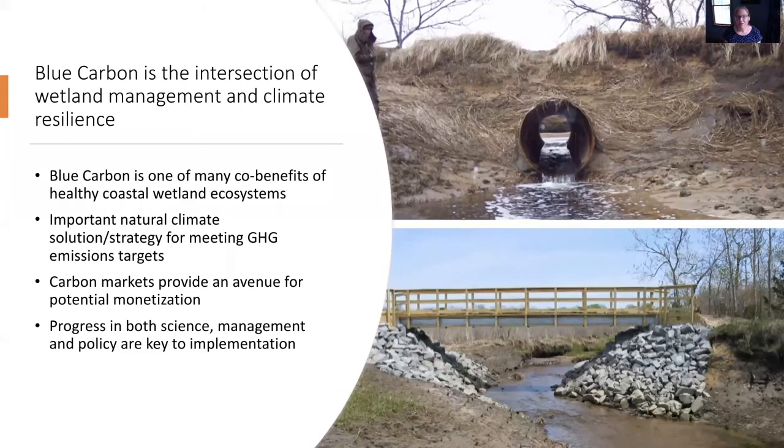So blue carbon itself is at this intersection of wetland management and climate resilience. I mentioned it's one of the many co-benefits, so there's many reasons that wetlands are managed and blue carbon should be considered as one of those. Recent work has shown that it is a potential natural climate solution and should be integrated into strategies to meet greenhouse gas reduction and emission targets. In addition, there is a voluntary carbon market that blue carbon projects can participate in as a potential avenue for monetization. Progress is needed across science, management, and policy to implement blue carbon within this context.